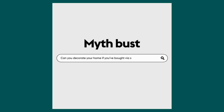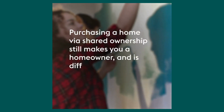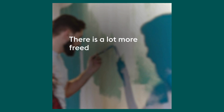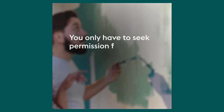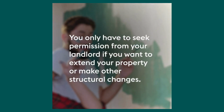Can you decorate your home if you've bought via shared ownership? Purchasing a home via shared ownership still makes you a homeowner and is different to renting, so the same rules don't apply. There's a lot more freedom, so you can paint, decorate, and carpet your home however you like. You only have to seek permission from your landlord if you want to extend your property or make other structural changes.